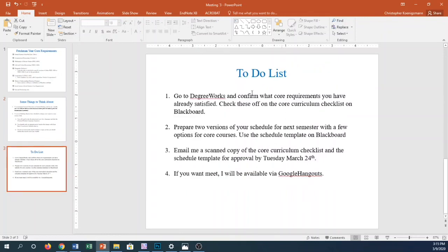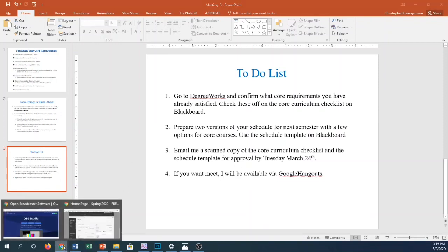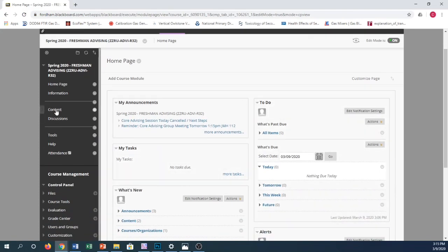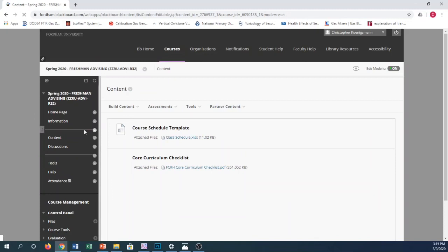All right, so how are we going to go about doing our preparation for registering, since we can't meet in person the week after we get back from spring break? So what we're going to do is we're going to jump onto Blackboard, and this is our course page. And in the content section, there's a couple of things that will be helpful to you.